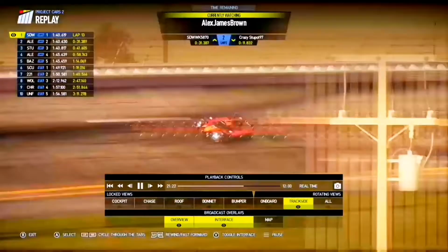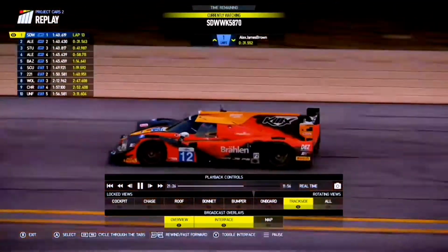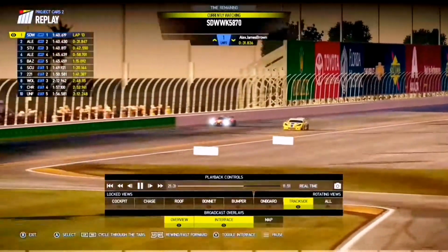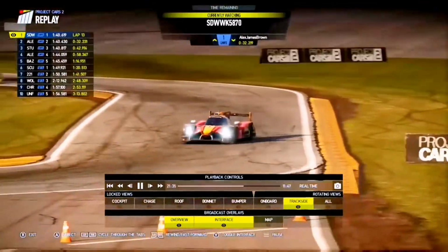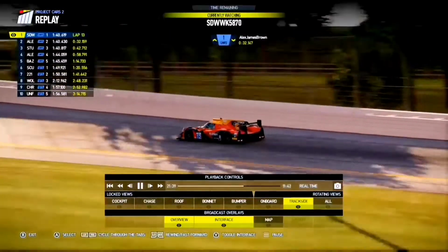And he has given up the lead, has he? I don't know. Oh, no, Stuart Davis hasn't pitted. No, not yet. But that gap was about 7 seconds when Alex pitted, wasn't it? When he went into the pits, and he's just lost about 7 seconds through his moment, shall we say, an Alex Brown moment for Alex Brown.